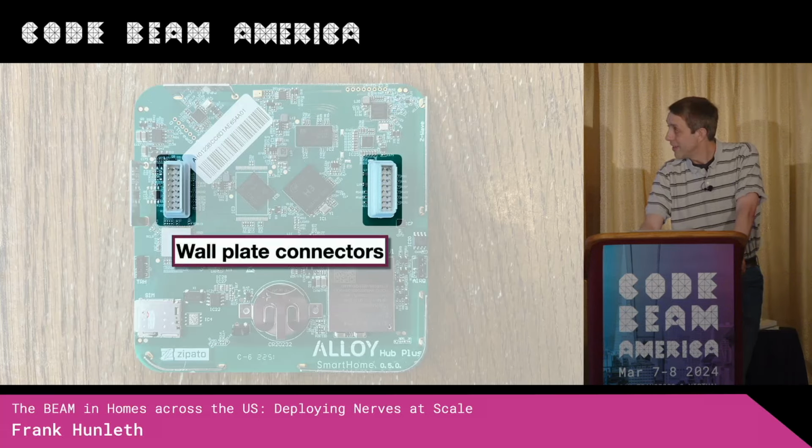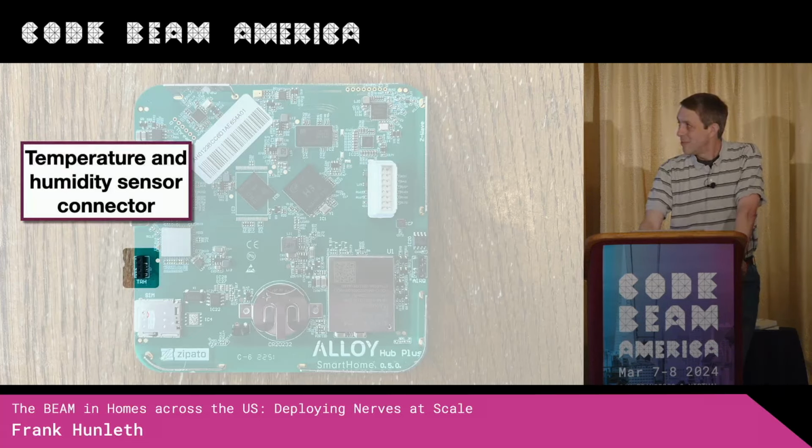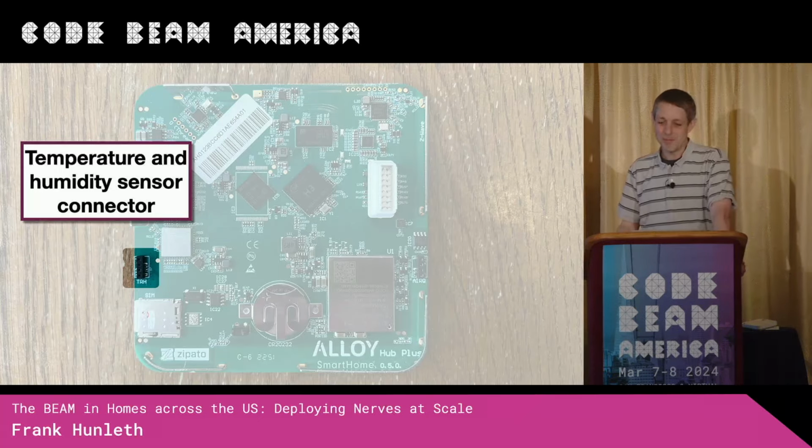Let's see here, the wall plate connectors for connecting it to the back. Temperature humidity sensor, this is something that I think could be a whole talk, how you get ambient room temperature inside a little box that generates heat and all the other things. Suffice it to say, you don't put this thing on the main PCB. So there's a little connector on there that goes to a ribbon cable, which I'm not showing, that goes to a nice little pocket for it.